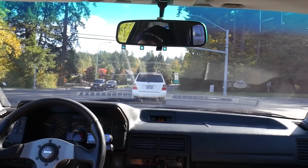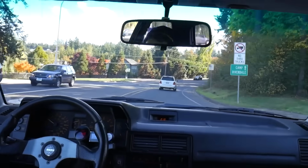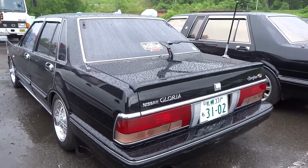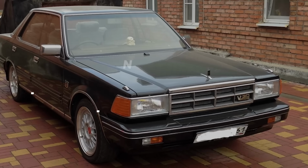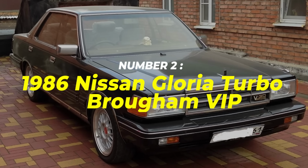While it offered incredible grip and acceleration, its small size and lightweight build came with drawbacks, including less interior space and a somewhat harsh ride. But hold on, because next up, we'll talk about a car that really pushed the boundaries of sleeper performance in the 1980s. Number 2, 1986 Nissan Gloria Turbo Brougham VIP.